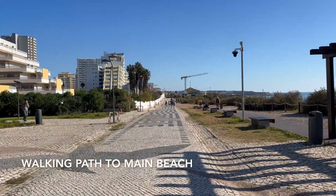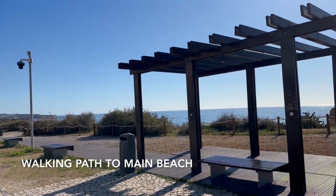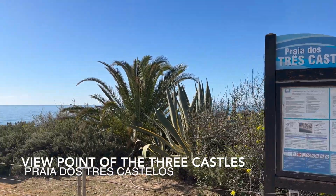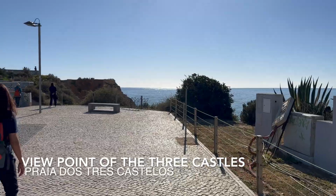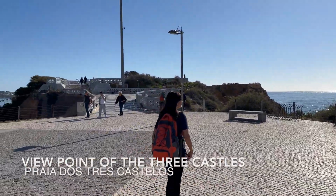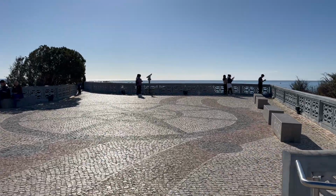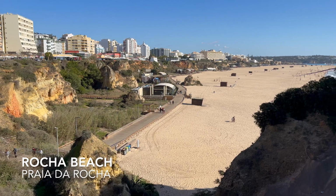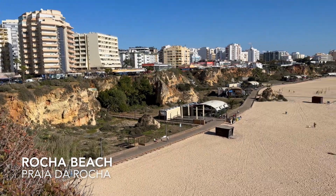Then we started making our way to the main beach, just following this nice walking path. We arrived at the popular viewpoint of the Three Castles, a location that a lot of people make their way to when they first arrive as well. And right next to the viewpoint is the main beach, the most popular beach there, which is Praia da Rocha.